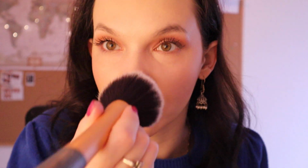And I will take a bit and put it on my nose. I know some people do this with blush, but I like to do this with bronzer to give that sort of effect. And then I do a little bit on my chin as well, because I think it looks really cute. I like to put a little bit of bronzer or blush on your nose and your chin like that. I just like it.